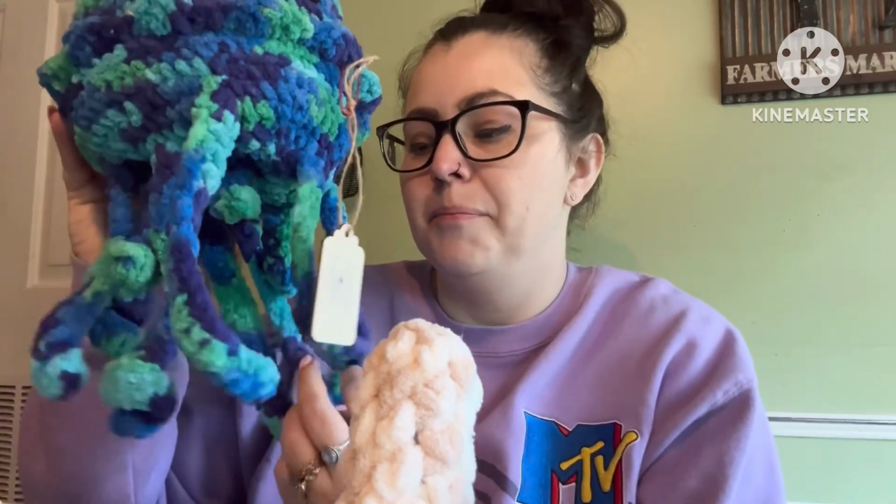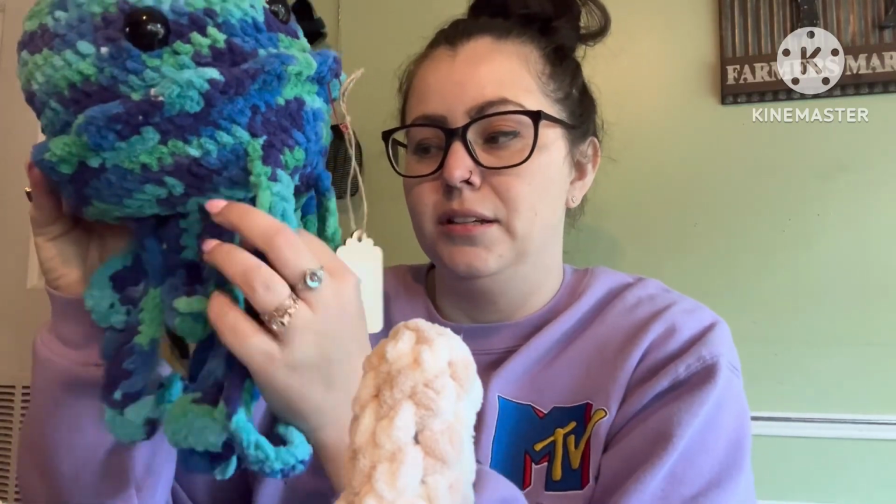I have another giant jellyfish. I didn't like this color of yarn, so I just wanted to hurry and use it all. I've got him for 24. He's not as big as the other jellyfish, but I just wanted to get his yarn used up as quickly as possible. So I made a big jellyfish.